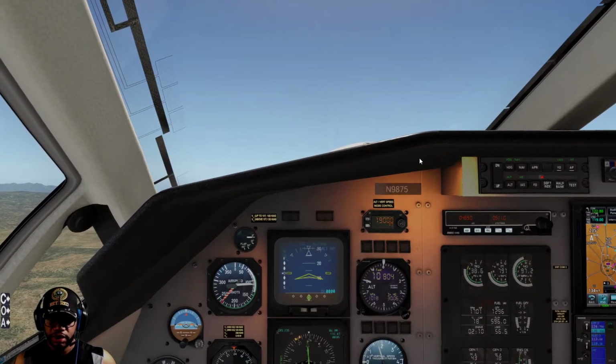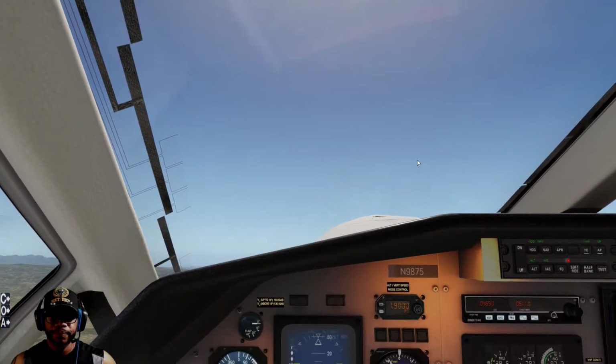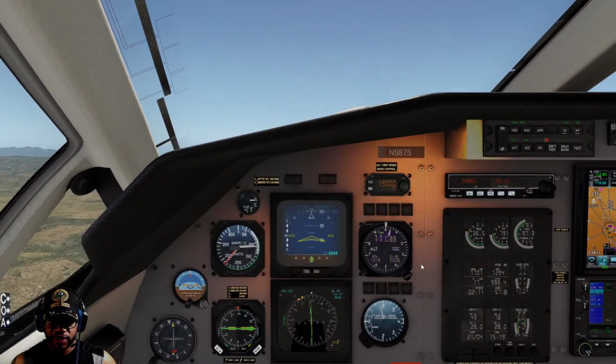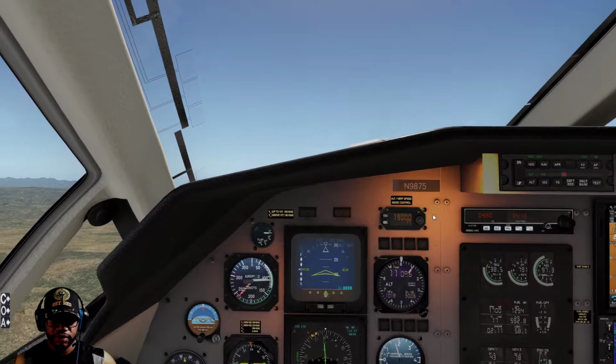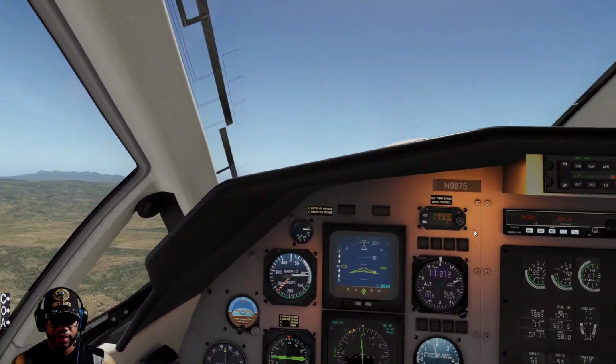We'll keep the inertia separator open. There you go. We're above 10,000, so that's good. It means we can turn our lights off and all that jazz.